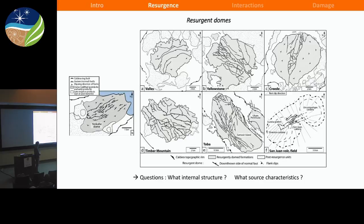What we were very interested in is the size of the dome and the size of the graben, precisely. So I was talking about a typical dome and graben structure, because that's what we observe on a certain number of domes. So here I've talked about Valles Caldera, I've talked about Marla Lake dome in Yellowstone. So see again, the domes are all slightly elongated, and then in the same direction you have a linear graben on top. Creed Timber Mountain also has one. Sometimes you have several grabens. It's the case of Toba. Here it's also the case of Long Valley, if you know the resurgent dome.